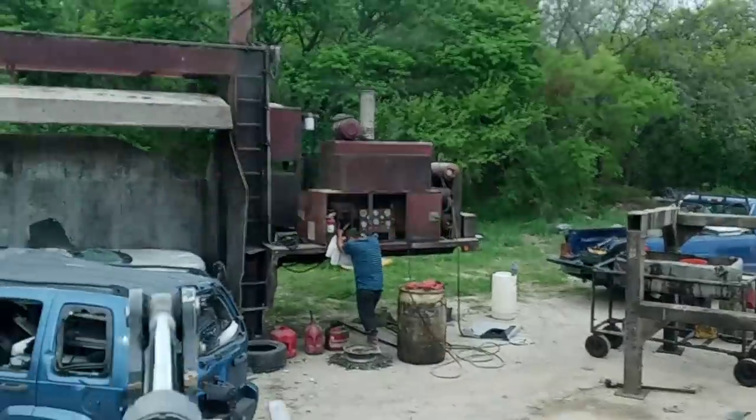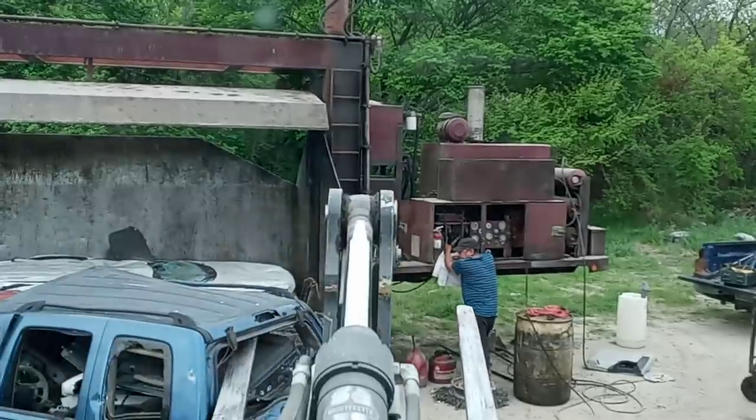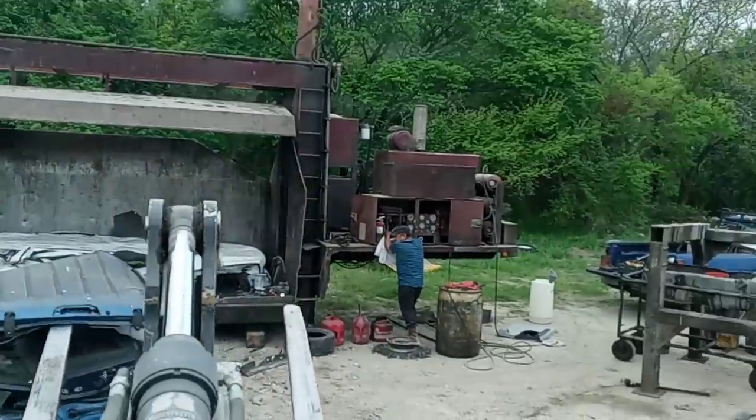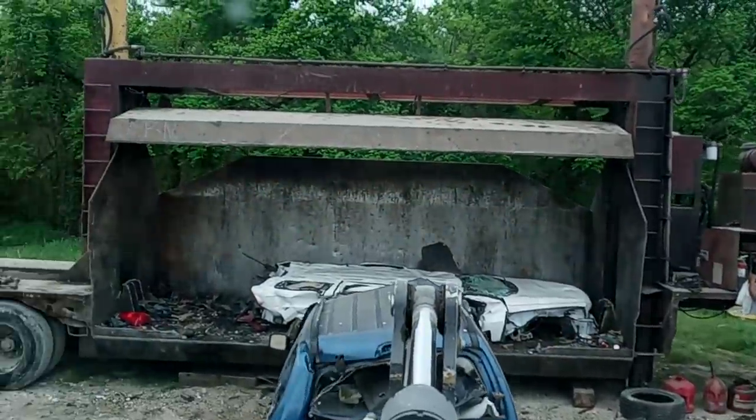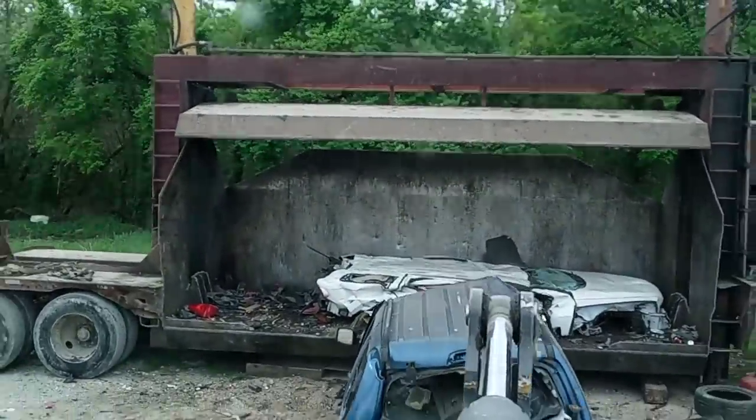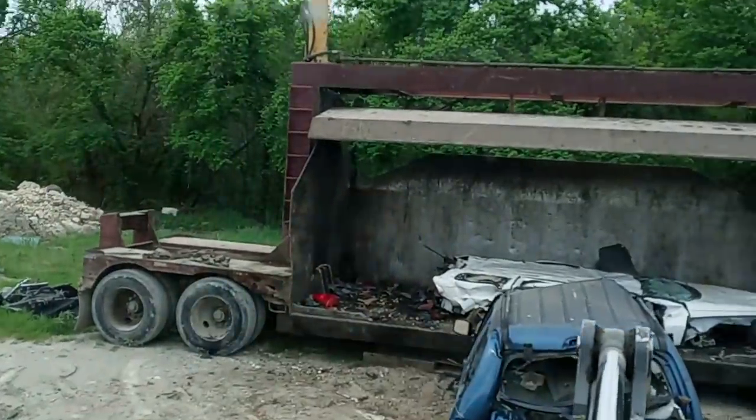Good enough. It'll probably still pop open on me. I should get it done right there.